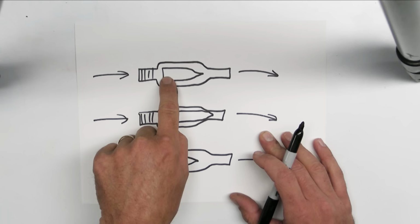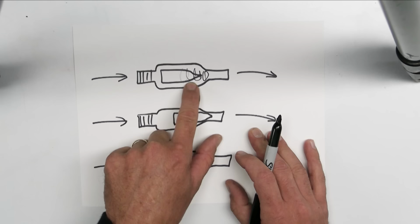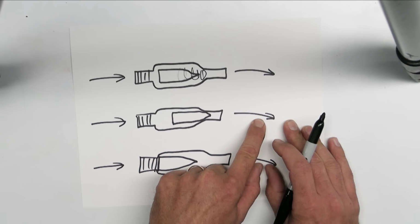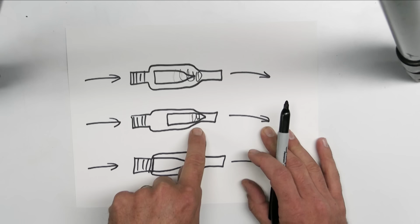And there's a spring, I'm gonna kind of draw it. There's a spring around here that basically keeps this in a neutral position. So what happens is when you're at idle, there's a strong vacuum on this side. It pulls so much vacuum, it overcomes the tension in the spring. The spring compresses and it stops up the end of the PCV valve, the outlet.